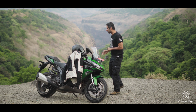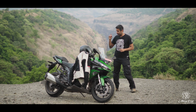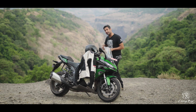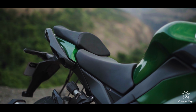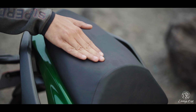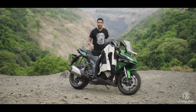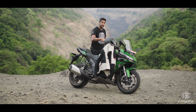In terms of comfort, this is fantastic for the rider as well as the pillion, but you'll definitely get a little more brownie points from your better half if the seat cover was fit a little more snug. Because right now, if you can see, there's a lot of play in it. So it's almost impossible for the pillion not to slip and slide when you're getting on the brakes.